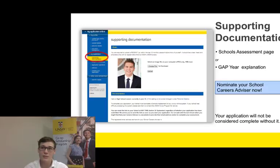If it's a gap year explanation, so basically just explaining what you're doing on your gap year, then that's obviously in your hands. So just fill that out when you fill out the rest of the application.